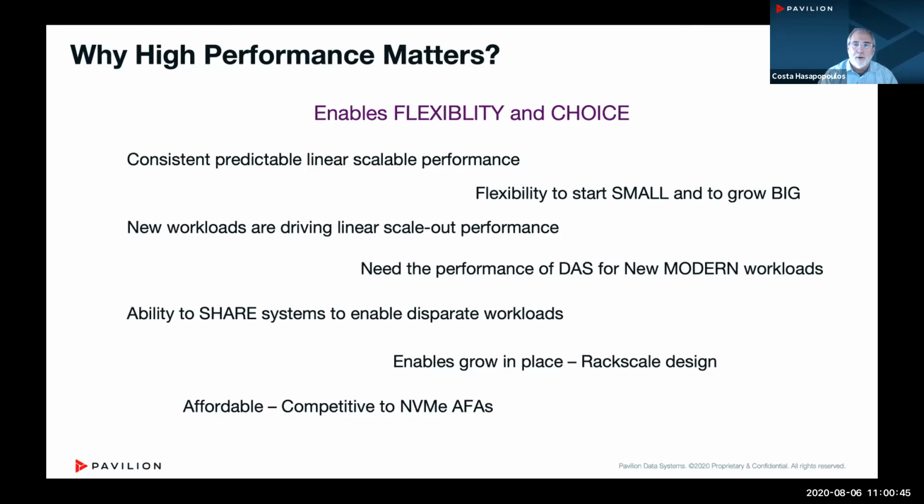There are lots of new workloads that require lots of servers to run horizontally and require that linear scale-out performance. Again, the benefit is they want all the performance of DAS and the benefits of the disk right next to the CPUs that are doing the IOs. Well, if we can give you that same performance with all the benefits of shared for these new modern workloads, performance helps with that. The ability to share your systems with disparate workloads and the ability to grow in place kind of gives you that rack scale design, Keith. You don't have to start with 20 million IOPS, right? You don't have to start with a petabyte, right? You can start small and grow in place non-disruptively and scale your applications.